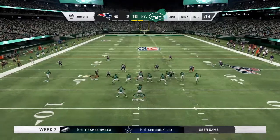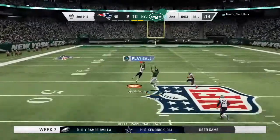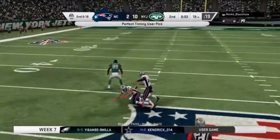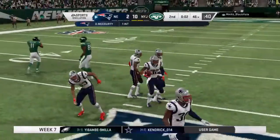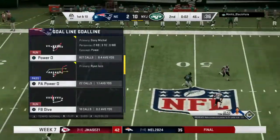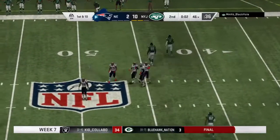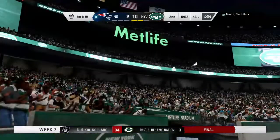Throwing on second and long. Minshew going deep now for Herndon. Into heavy traffic, and it's intercepted. Devin McCourty picks it off. Intercepted by the Patriots. His guys take over first down at their own 46-yard line.